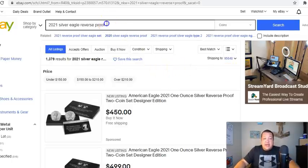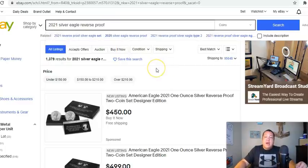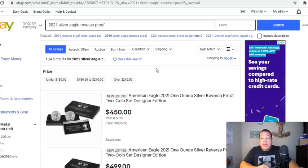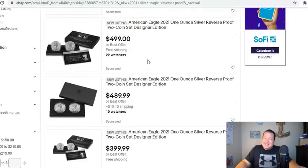So I just went ahead and typed this in, 2021 Silver Eagle Reverse Proof. By now, seeing as how this went on sale earlier this morning, and as of this video, West Coast time or Pacific time, it is past 4:30. All right, I have received my official confirmation email from the US Mint to say that I am good to go. So now we are beginning to see prices kind of jump up a little bit based off what people are asking for them, because this is going to be insane.